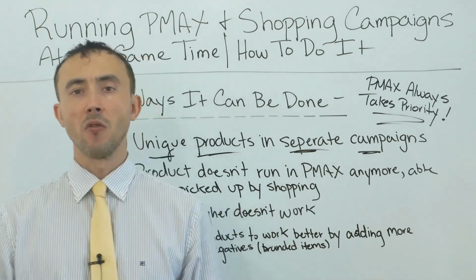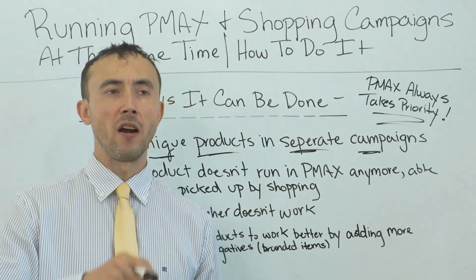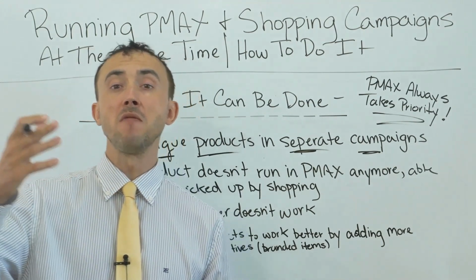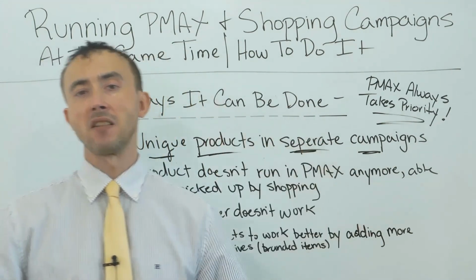at the last second. So that's the specific situation where you would run the hybrid model and where it would actually become useful for you to make even more money than you could get through that PMAX campaign by itself.